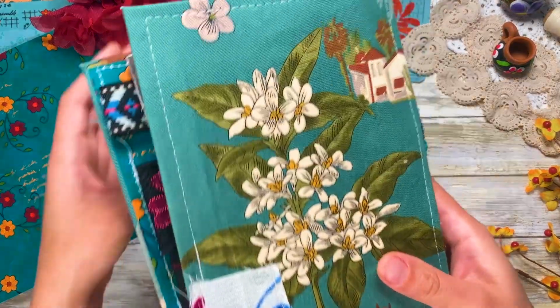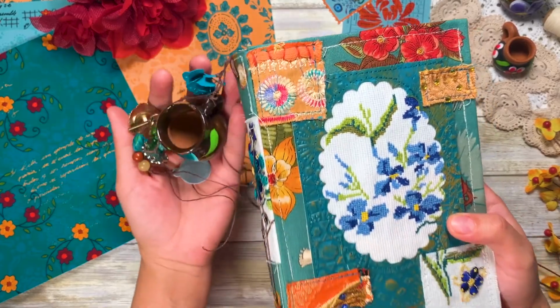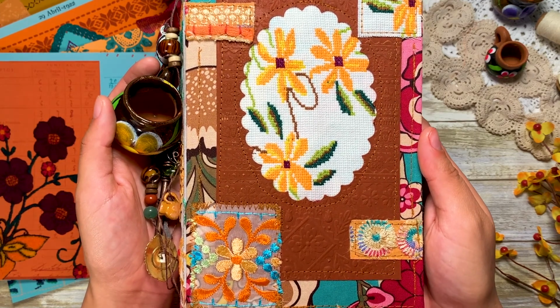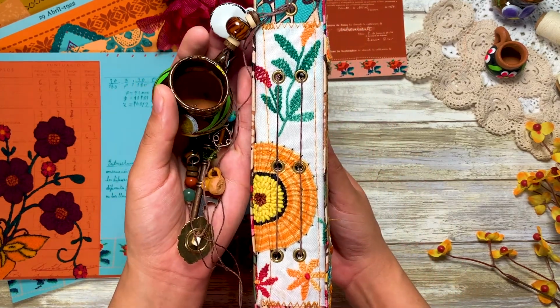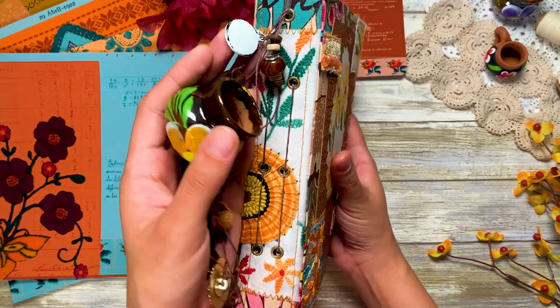And that's the complete flip through of Llovizna Autumn Drizzle. And I will go ahead and move on to the next journal, which is Tacita de Barro, or mini clay mug. I embossed it with a very folksy embossing folder. I painted it with a burnt orange color to kind of match this terracotta theme that I was going for.